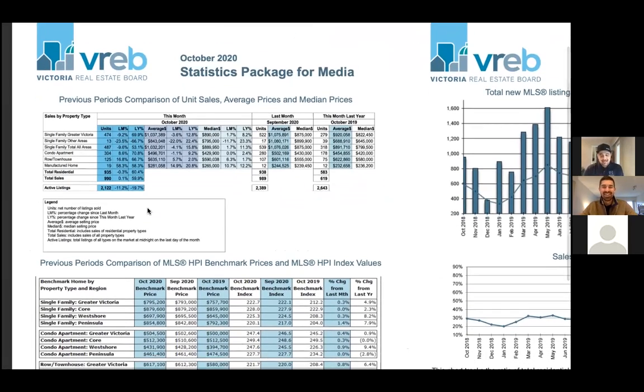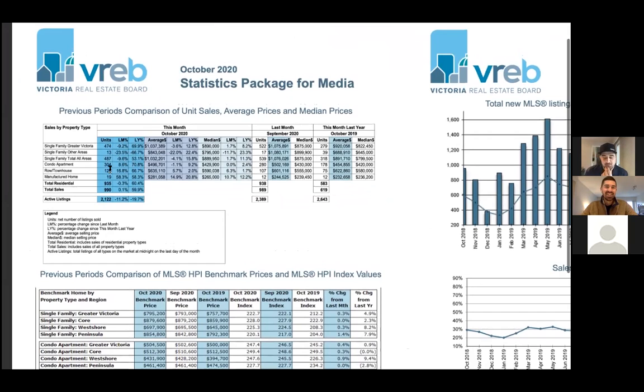Of course, looking at, again, just kind of where those sales broke up, where did those single family home sales happen? Most of them, again, in the greater Victoria area. Again, over 300 condos sold last month, 125 townhomes, along with some manufactured. So we had 935 residential sales with 990 total sales happening last month. Our average price has remained over $1 million for like third or fourth month in a row.